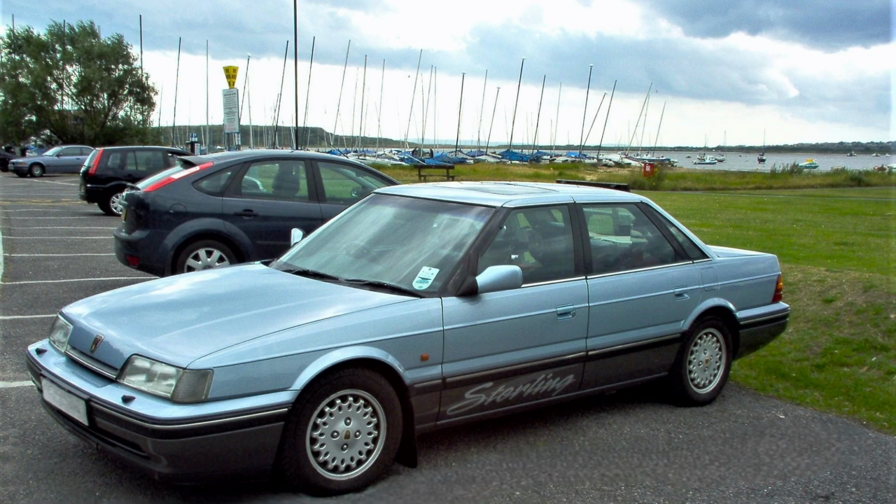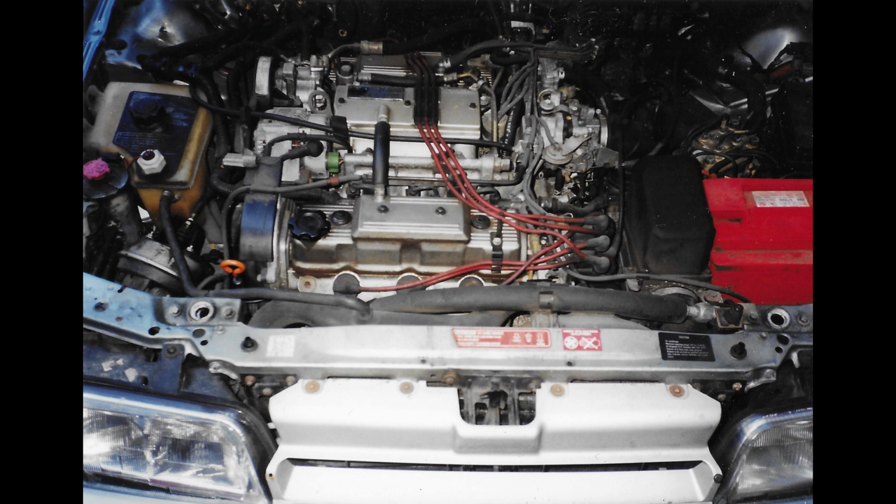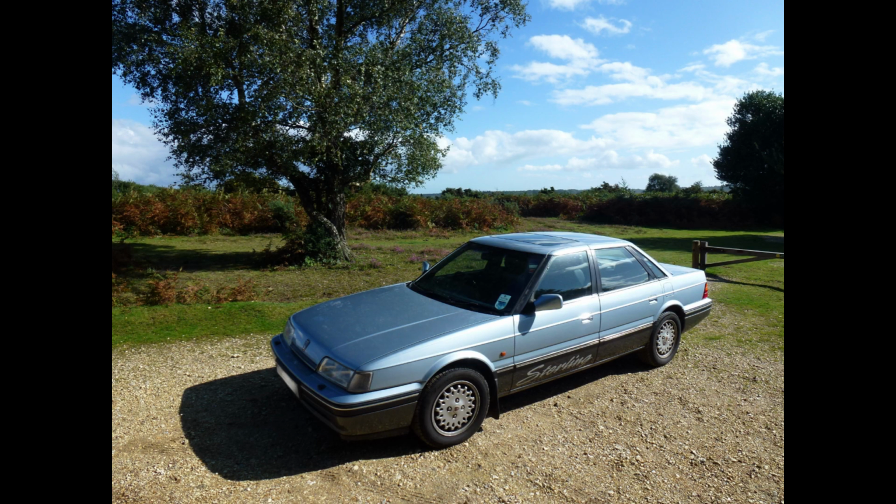And this is my 1990 Rover 827 Sterling, which was the top of the range of the 800 model. The 827 being the 800 and the 2.7 V6 Honda engine, and in my opinion, the best engine fitted to any Rover 800 model.